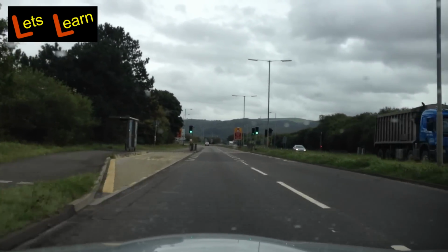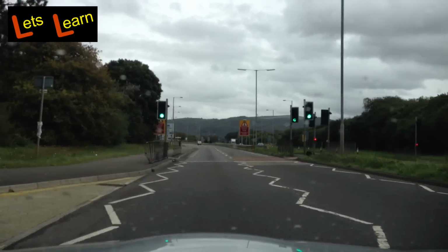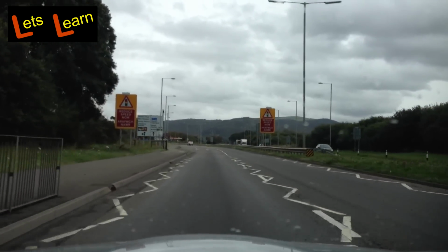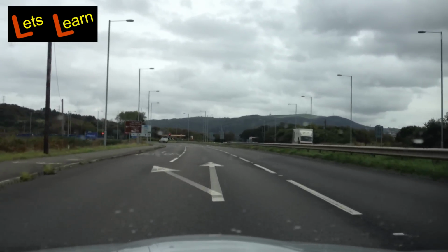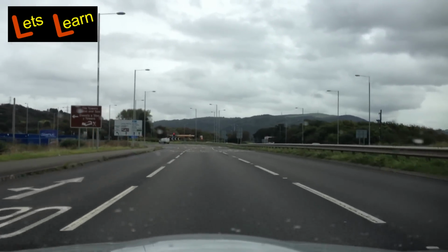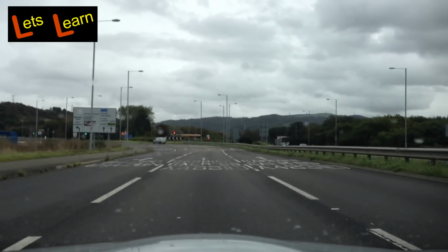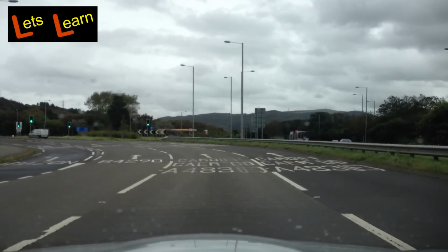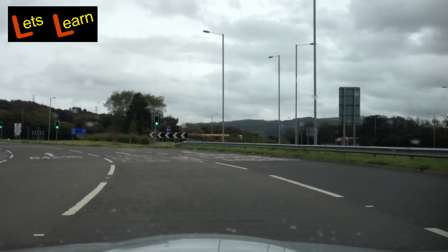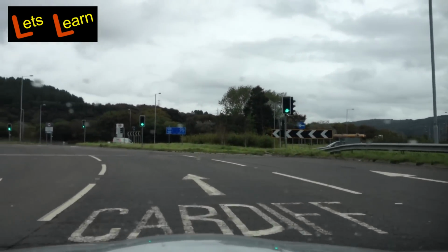Now look for the second sign, which tells us which lane to position in. It can be seen there are two lanes we can position in. We will use the left of the two. As we approach the roundabout, we can see it's light controlled and they have just changed to green. The roundabout is also lane controlled and needs no signals.